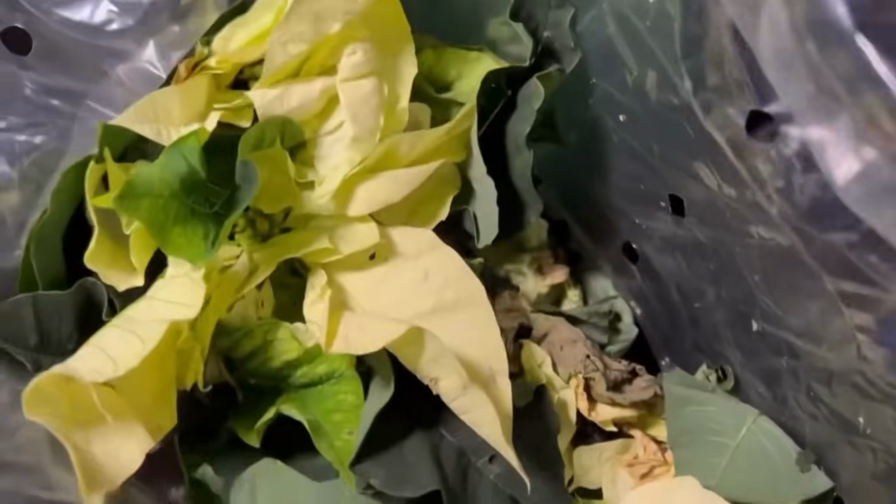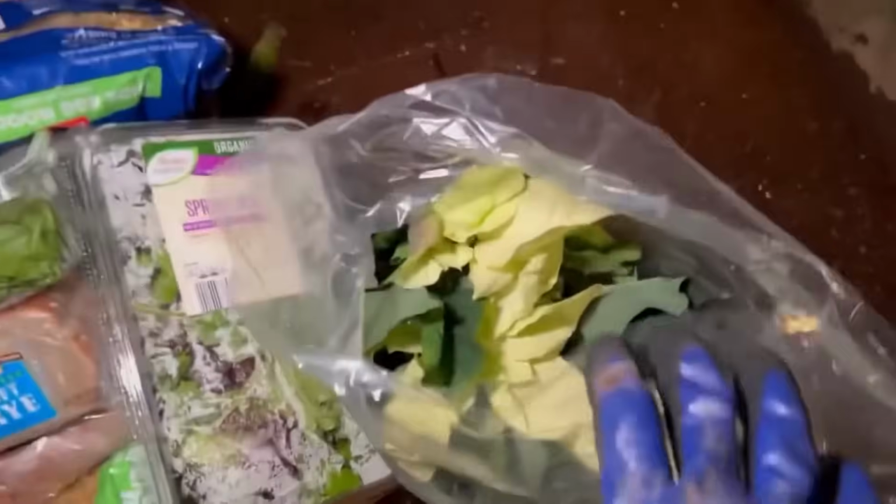Oh, look at those. Oh, that's a little dead, but here. These flowers are for you guys. Sorry that they're so dead, but smell them. Yes, we're going to set that right there. Those are for you guys.